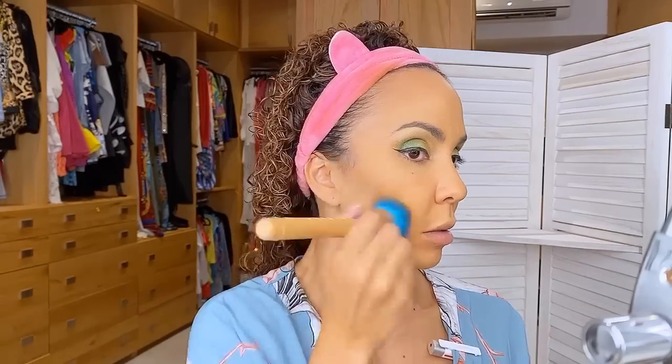And then I'm going to just put a little under here just to give a little definition, because sometimes in pictures it just looks like, you know, so I'm just do it. I used to do the little line on my nose, but I just found in photos I looked really weird. Like my nose looked too defined. I didn't like it. So I'm going back with the same Spice big brush and just kind of blend out the harsher lines. Okie dokie.